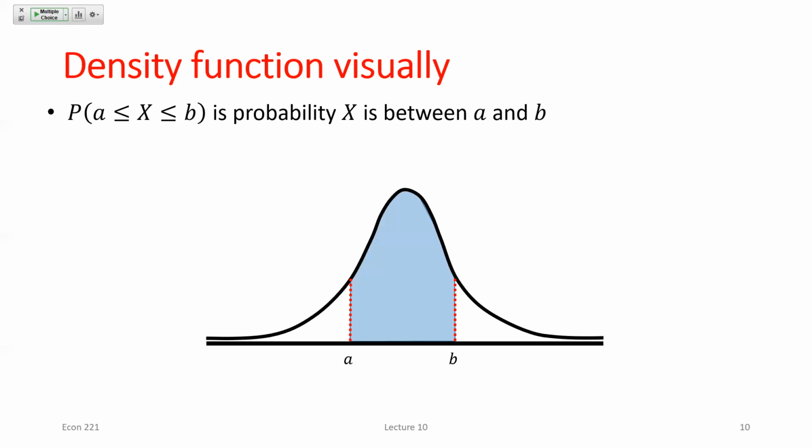So we can use this cumulative density function to not only find the probability I'm below a certain value, above a certain value, but also the probability I'm in between two values. Any questions on that?